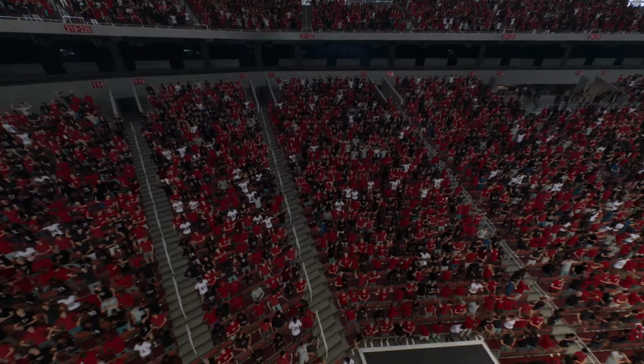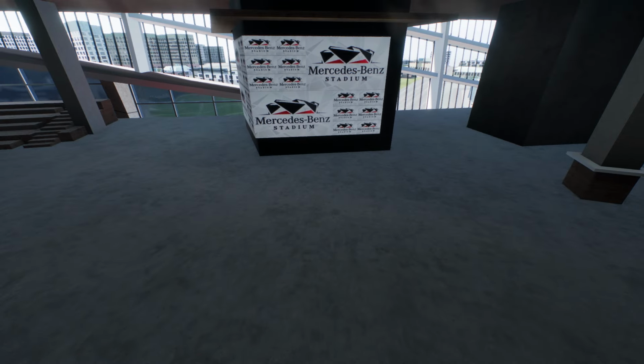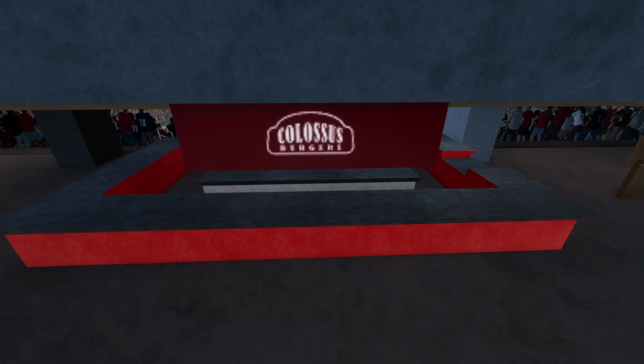But with that being said, outside of those things, there are some cool things about the stadium. Mercedes-Benz Stadium, as you can see, has all the little flyers there. They do have custom snack bars and custom merchants when it comes to this kind of stuff. So, for example, okay, trying to get this. The sensitivity is awful. And this should probably be facing toward the fans, but it's not. Colossal's Burgers right there. We have some really interesting lighting.